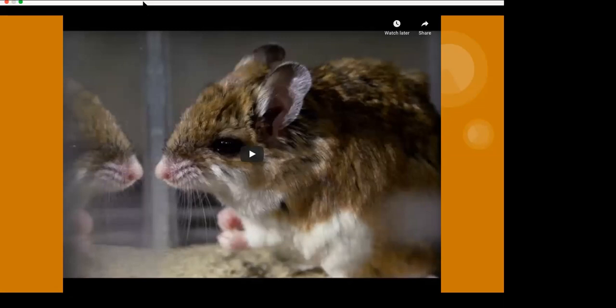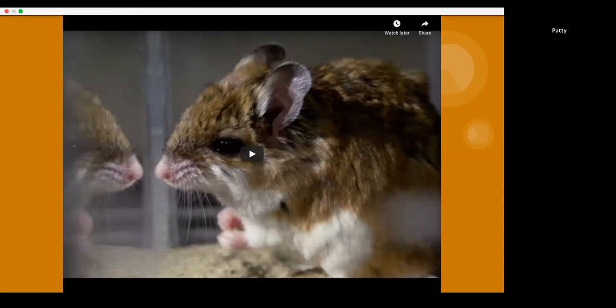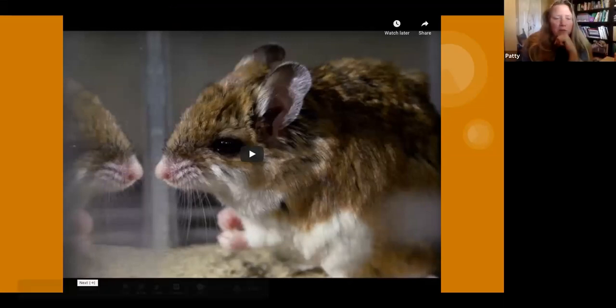All right, so that's a mouse you do not want to mess with, especially if you are a bark scorpion. All right, I think I've got two more to do.